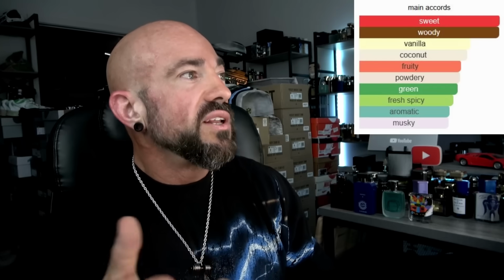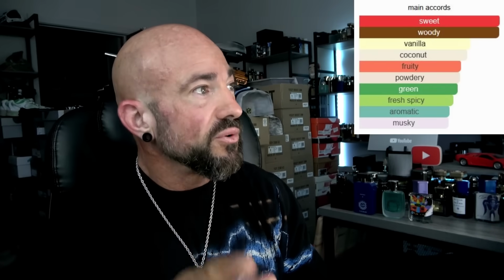Sweet. Yeah, this is definitely sweeter. I agree. There's something different adding to the sweetness that we'll find out in a moment in this note breakdown, but it's definitely sweeter than actual Paradise Garden. Sweet, woody vanilla, so it's probably a hefty amount of vanilla. Coconut, fruity, powdery. Yeah, I get powdery from the start. Green, fresh, spicy, aromatic, musky.